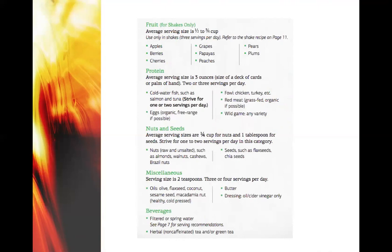Let's see, now as far as your oils, just like the Mediterranean diet, you want to stick to your olive oil. You want healthy, cold-pressed olive oil. And you want butter. Again, what we talked about earlier. Kind of stay away from margarine. That's also another webinar on its own. Okay, you want filtered spring water.